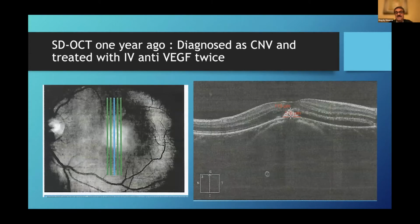So let me stop here and chat with the panelists and with the moderators. What do you think this lesion is? Is it really a CNV? Is it something else? Are we missing something in this patient? Anybody wants to make a comment?